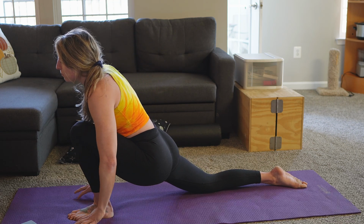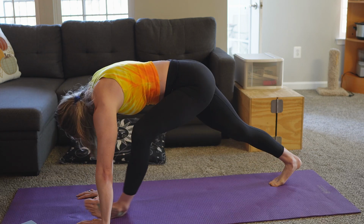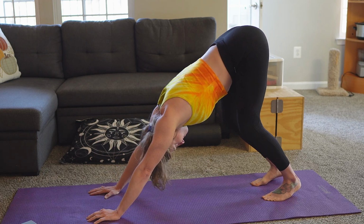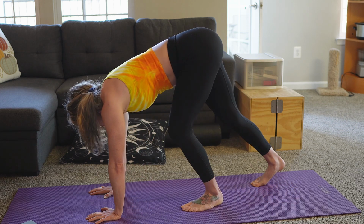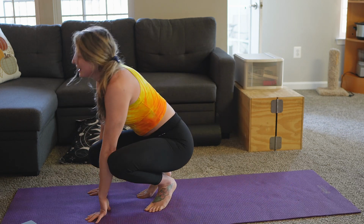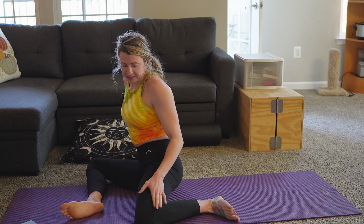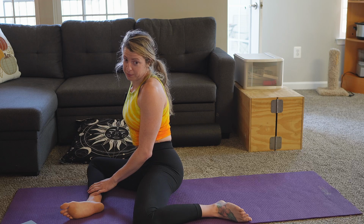Come back into the downward dog. Tuck your toe under. Looking forward. All right. So now, continuing on with the hips, we have 90 degrees within our knees here. This may feel really awkward. I know it does for me.